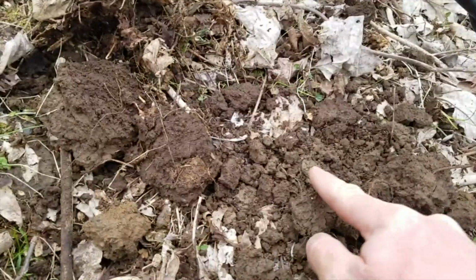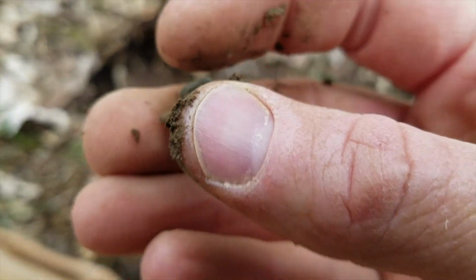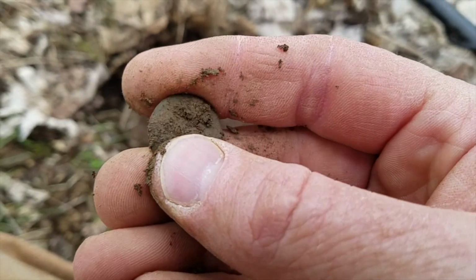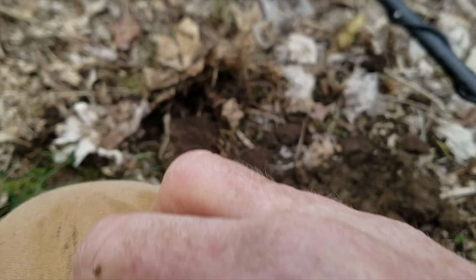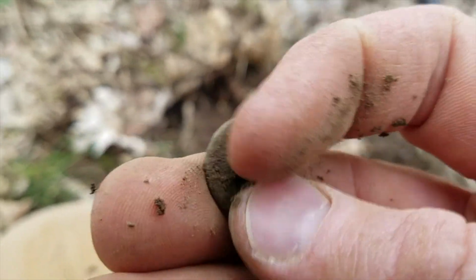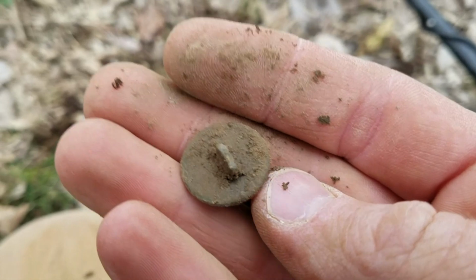I just got another button right there. And it's like a squared off shank. It's pretty. I'm not a button expert. Doesn't look like there's anything on it. Does look like it's a pretty primitive button. Maybe it's old. I'll have to check for a back mark when I get home. Another good find.